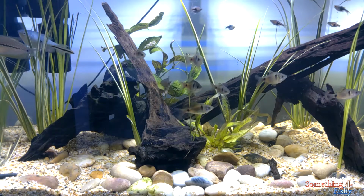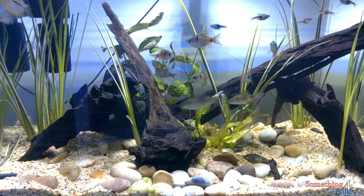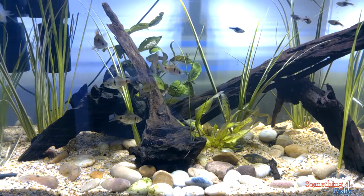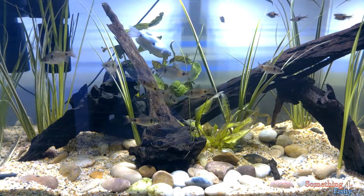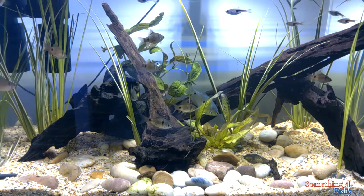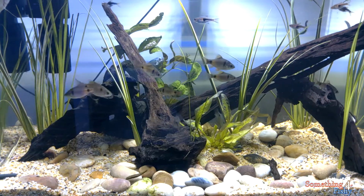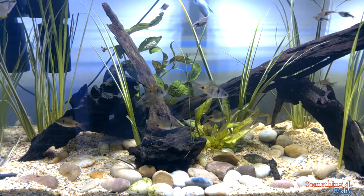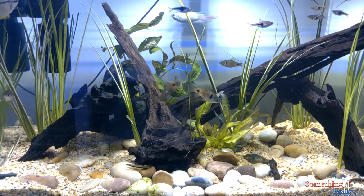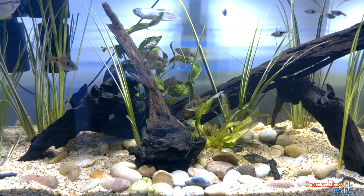Pearl Gourami and the blue Gourami in my tank, I can even say they're best buddies sometimes. I'll do a more in-depth video of keeping Gouramis together, because like I said, it's case by case for everyone. For some people it works out, for some people it doesn't. And even paradise fish is known to be aggressive, but you can see my paradise fish is fine.